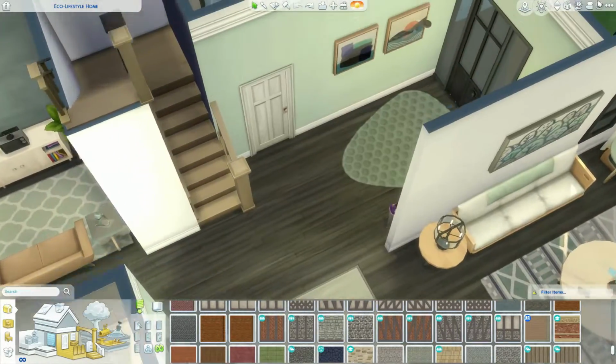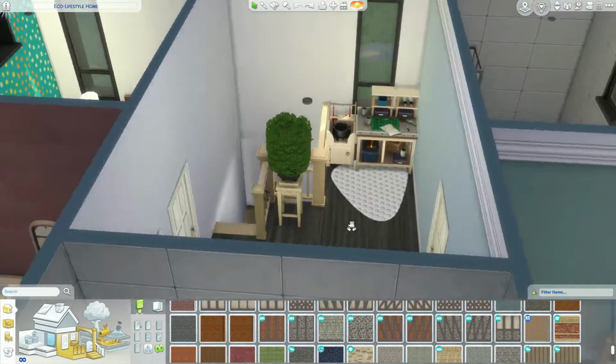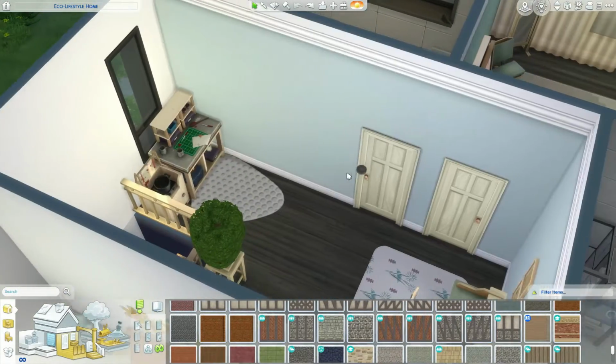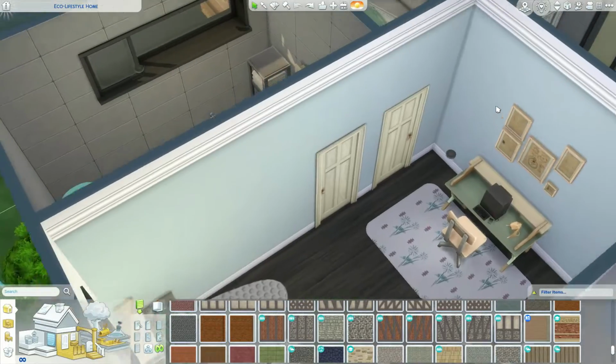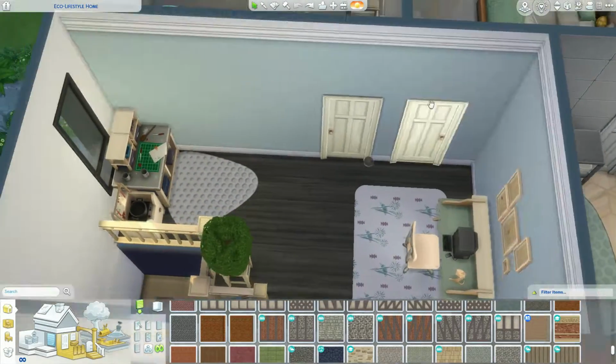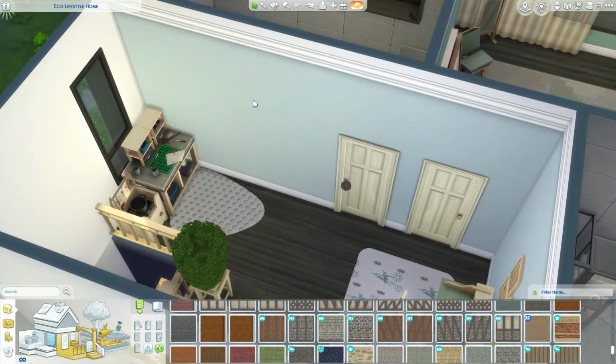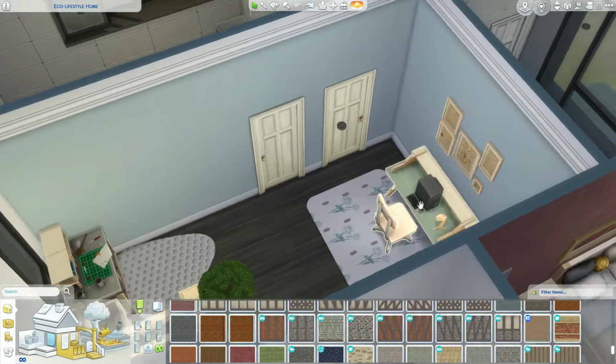So then moving upstairs, again we have our little landing up here. Nothing super crazy, very simple. I decided to keep the walls over here blue and have these be white. You could probably switch that up if you felt like it. I felt like it made it look a little bit bigger. Keeping the blue just kind of made the space look more closed off.